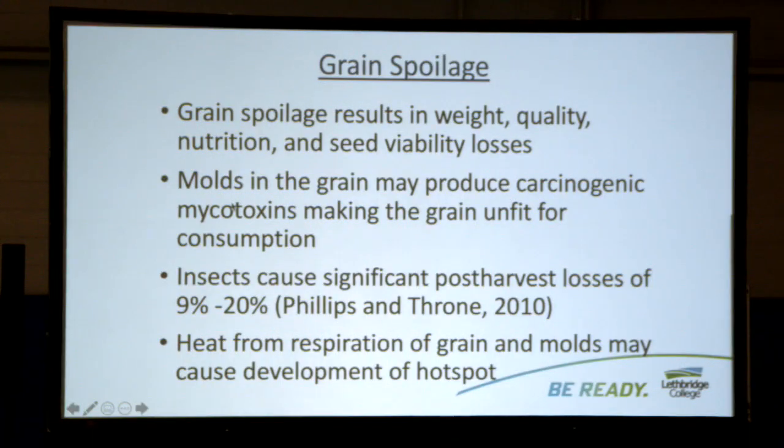So what is grain spoilage? Grain spoilage can result in weight loss, quality, nutrition, and seed viability loss, and obviously a reduction of the grade and the price, an economic loss to the producers. Mold in the grain may produce carcinogenic mycotoxins, making the grain unfit for consumption. Insects cause significant post-harvest losses of 9 to 20%, as studies showed.